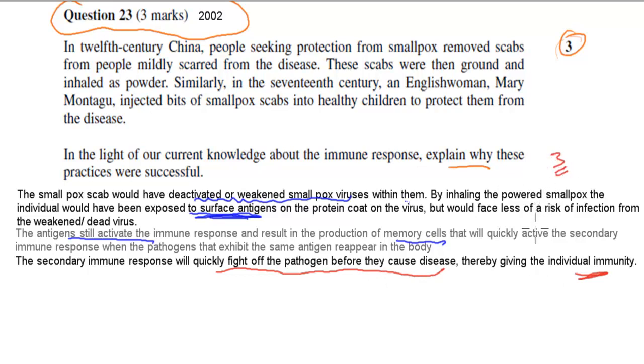But the main important parts you should have had in your answer was that the smallpox scab contained your vaccine, more or less, because that was your weakened or dead virus, and these weakened and dead viruses still had the actual surface antigens on them, which will then have caused the immune response, and the immune response will have resulted in the production of memory cells at the end, and these memory cells will have activated the secondary immune response whenever the pathogen tried to re-enter the body, which meant that person was now immune because that secondary immune response is very powerful. So if you had that in your answer, definitely it will get you 3 marks.